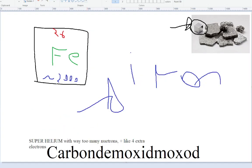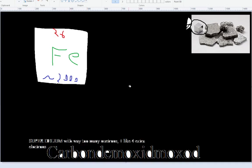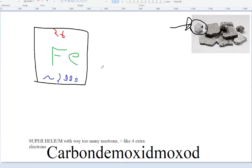It's also used in the factories to make steel. Steel. Whoops, that's the wrong thing. Steel is made out of it.